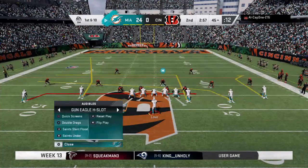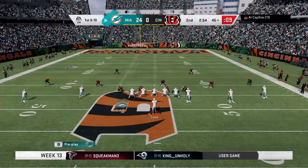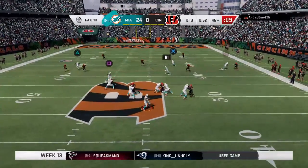Kill, kill, kill. Turn it up. Kill, kill, kill. Turn it up. Ready, go. Throwing on first down.